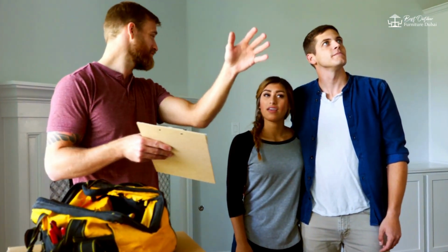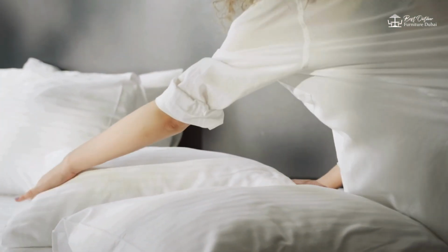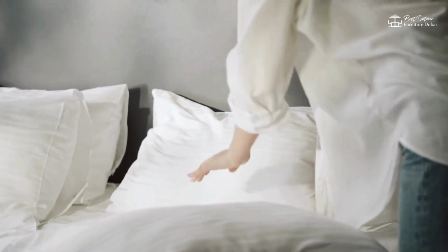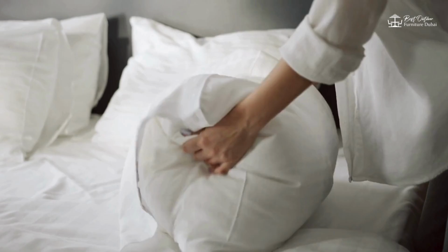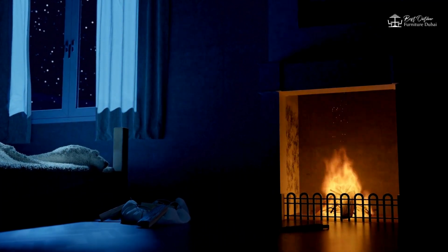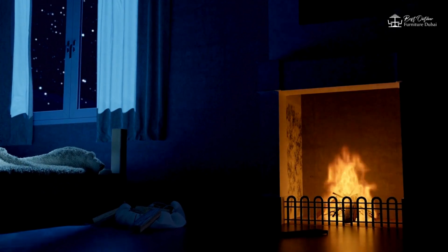Today, we're diving into something super important, your sleep sanctuary. A good night's sleep is essential for your health and happiness, and the key to that starts with your bedroom. So, let's level up your sleep sanctuary with our complete bedroom furniture guide.